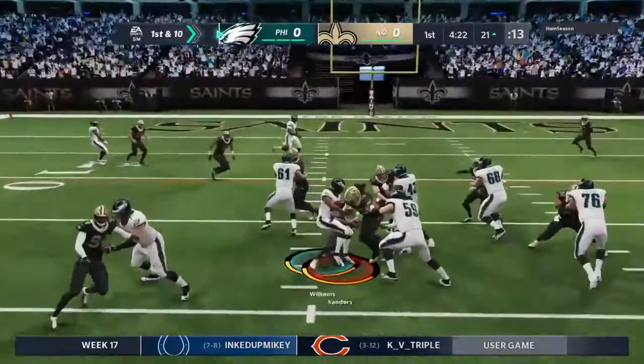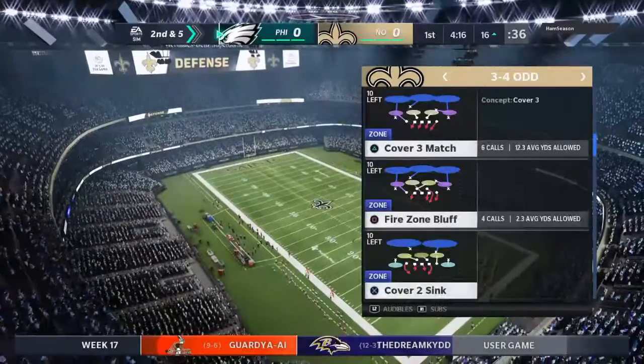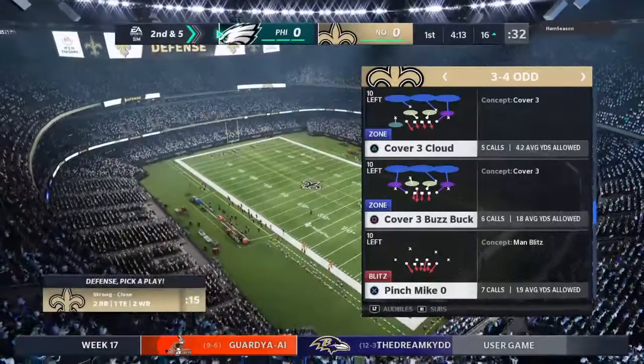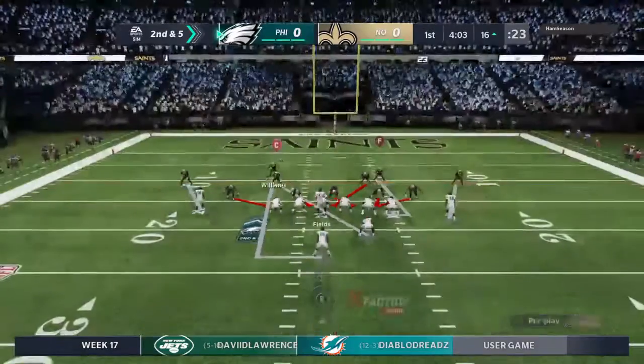On 1st and 10, it's Sanders. 5 yards on the carry. Good pickup on 1st down. A quick burst there, and he nicely bit off a pretty decent gain. Brings up 2nd and 5. The 1st down run got 5. Here's 2nd and 5.